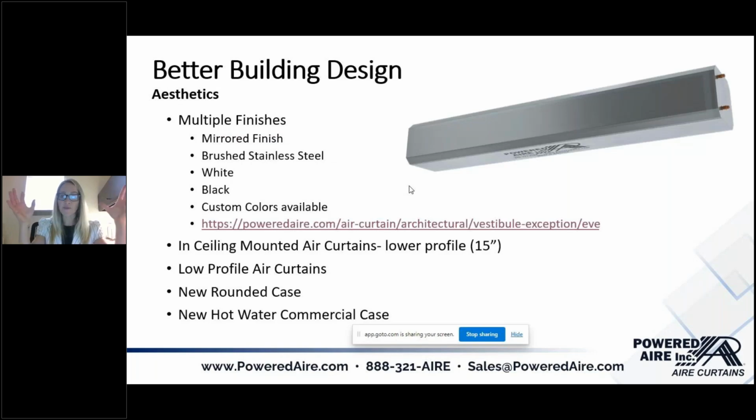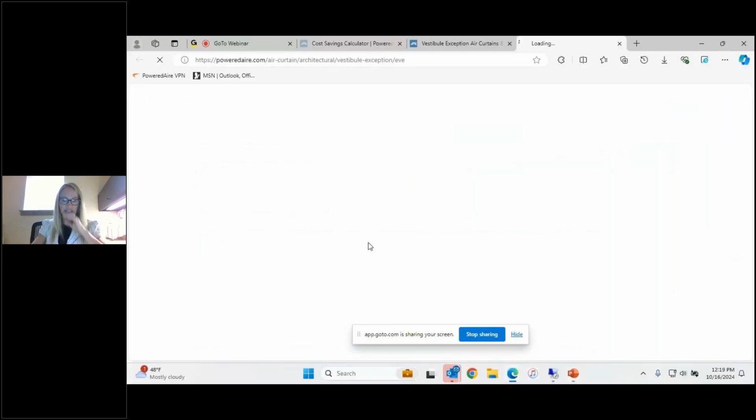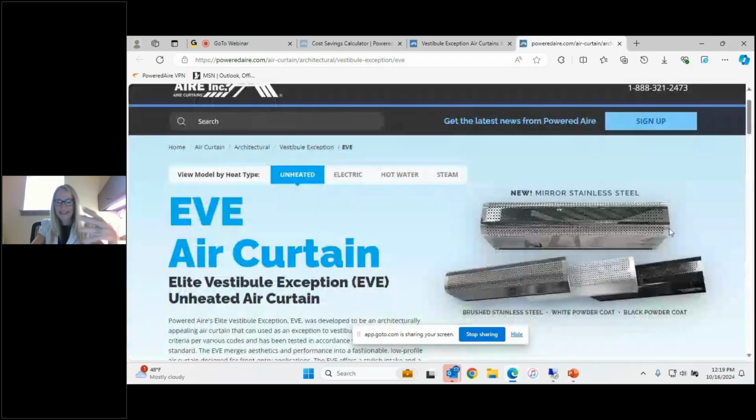With that, aesthetics, we have introduced multiple finishes. We have a nice, shiny, mirrored stainless finish. It looks high-end. It's very reflective. We do a brushed stainless. We also offer white and black as standard. So those are your options for these vestibule exception units. We can also do custom colors, not standard, but we can certainly powder coat any color. Just to give you an idea of some of the finishes here, and these pictures aren't great, but at least you can get somewhat of an idea.